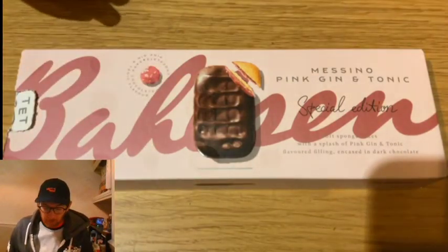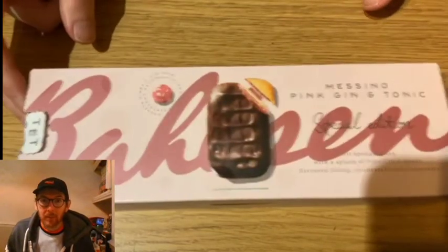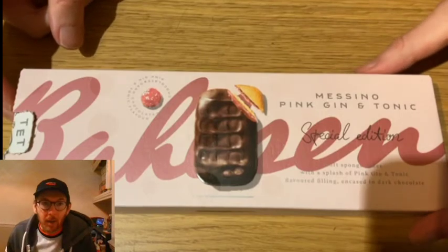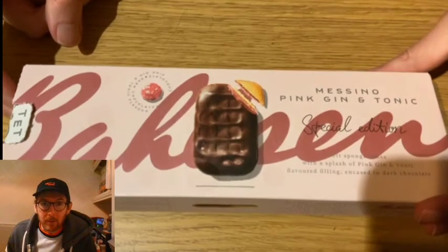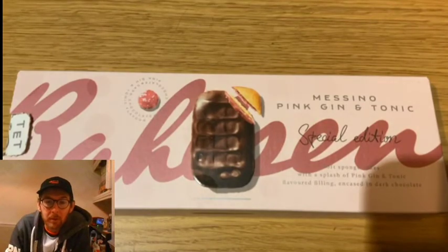I'm not sure what these bells and things were for. Pink gin, Messino pink gin and tonic. I'm chuckling because the cats are attacking each other. Basically, these are a special edition Jaffa cakes by the people who make all of the bowls and biscuits.